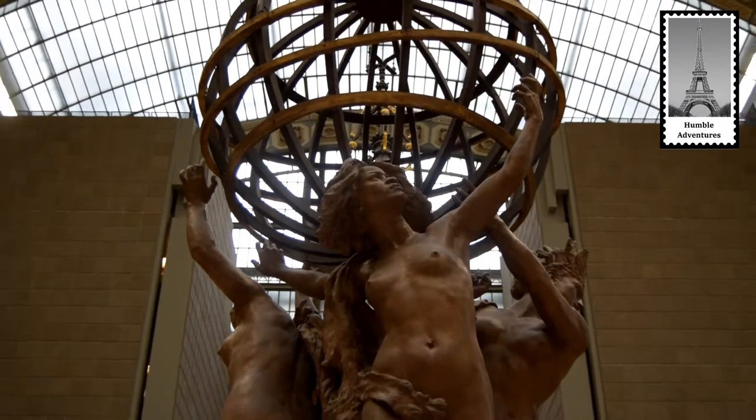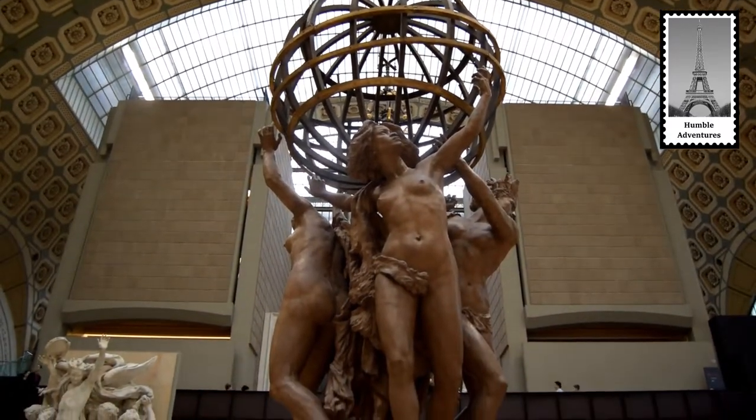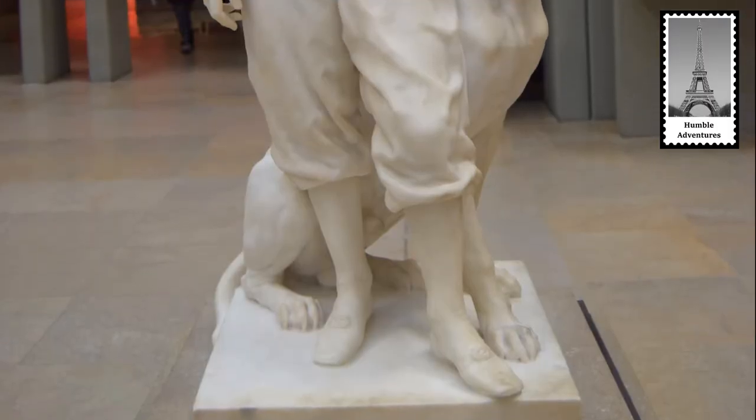Amongst the exhibits are many famous sculptures, including La Danse and the four parts of the world holding a celestial sphere. But my personal favourite is that of the Crown Prince and his dog, Nero, the son of Napoleon III, at around 8 years old with his dog.